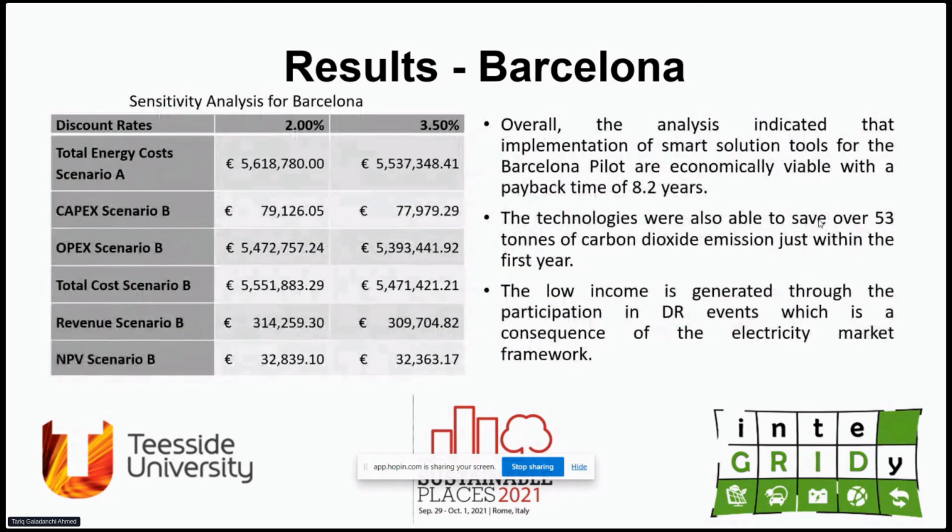The results for the Barcelona pilot are still here. We have a table showing the sensitivity analysis. We've carried out a sensitivity analysis across different discount rates, and this table shows some of those values for 2% as well as 3.5%. Actually, 3.5% was the discount rate that was proposed for all the calculations to be carried out.